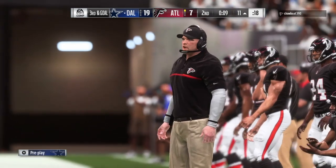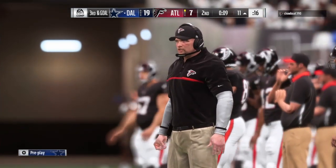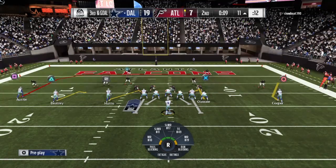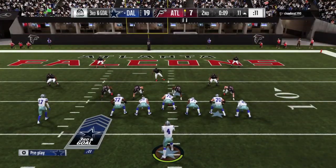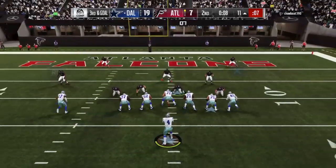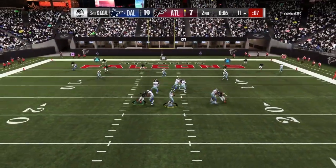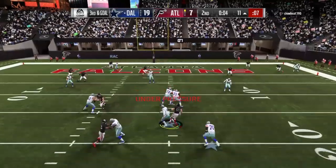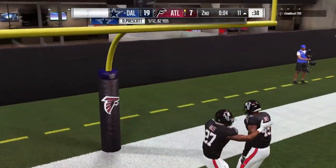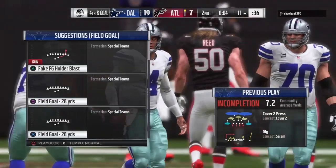The chance of wasting this great starting field position, a real threat. This is 3rd and long. 26. Prescott on 3rd and goal. And that will be incomplete. 4 ticks left here on the clock.